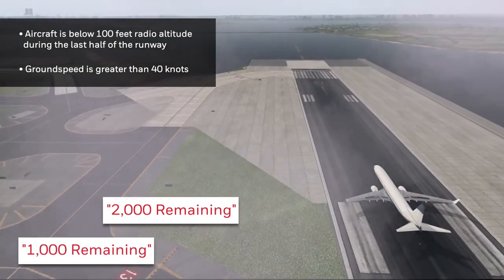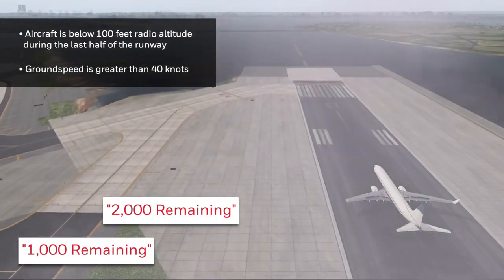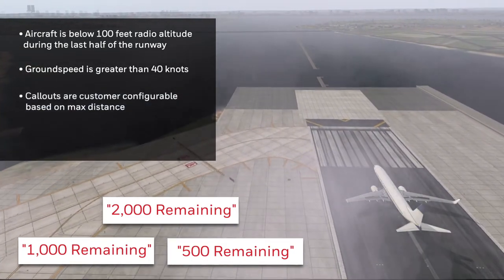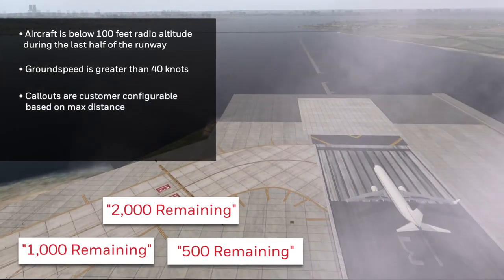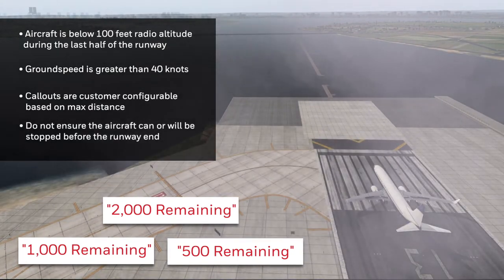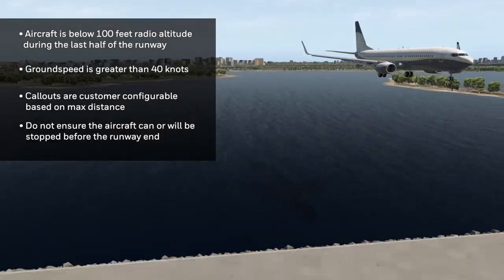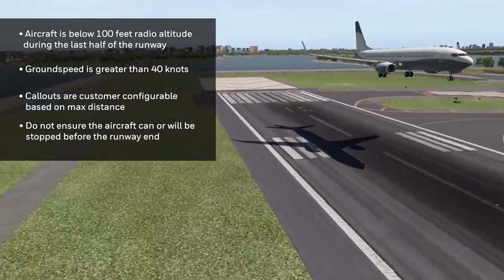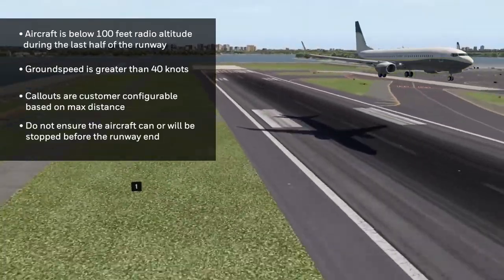1,000 remaining. 500 remaining. These callouts are customer configurable based on max distance and do not ensure the aircraft can or will be stopped before the end of the runway. This advisory also provides pilots with valuable information about how much runway is left in the event of a float or long landing.